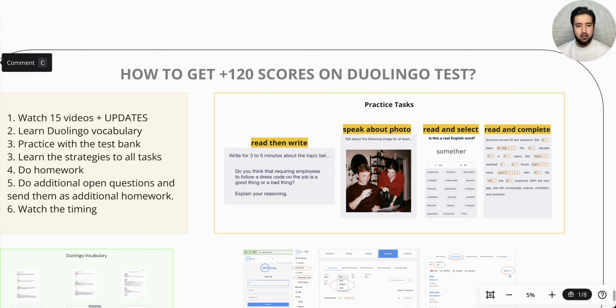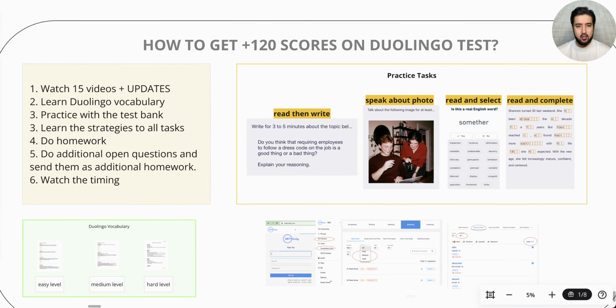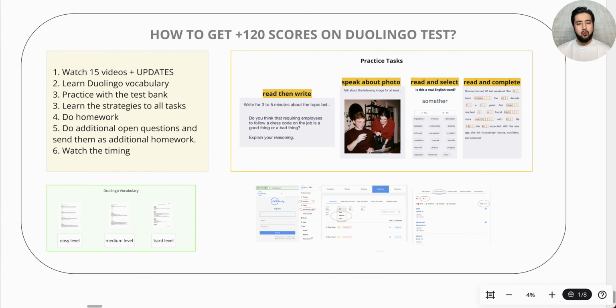Now, the main question for us is how to get 120 points on the Duolingo English Test. Many people believe that they need to have an upper intermediate level of English to pass the Duolingo test. However, our students, even with an elementary or pre-intermediate level of English, get high scores.